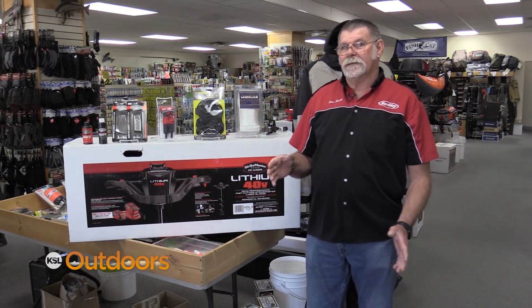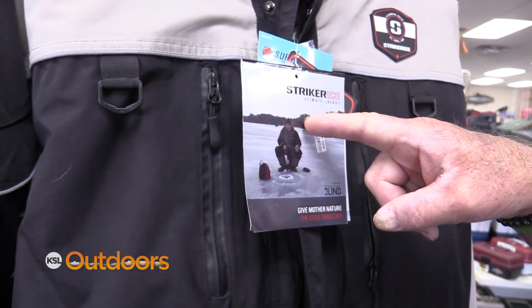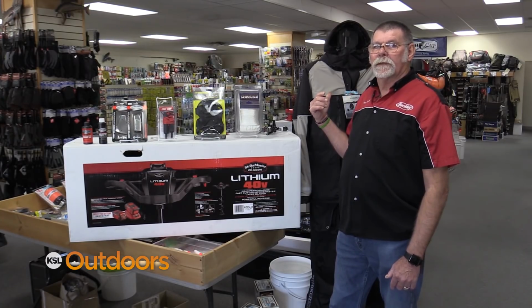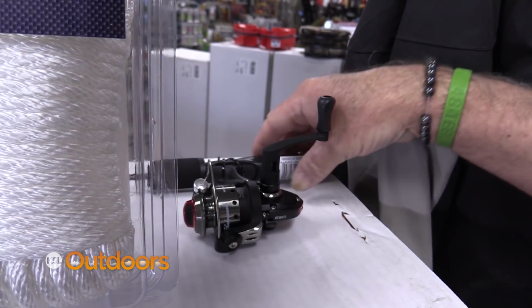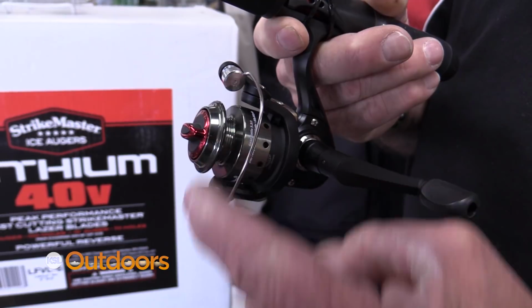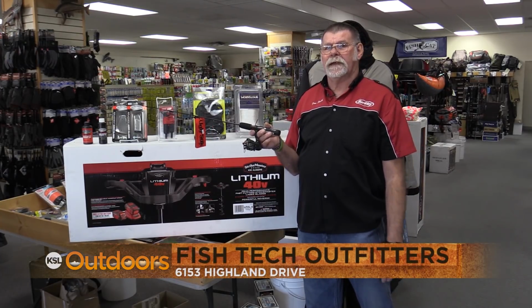One more thing that I need to do is make sure my clothes are nice and fresh. They've been sitting in the tote all summer long, so I take them out and wash them so they're nice and fresh for winter ice fishing. The other thing is I change the line on my ice fishing rods because it's been sitting out in the heat all summer. For these tips and many more, come on down to Fish Tech and we'll help you out.